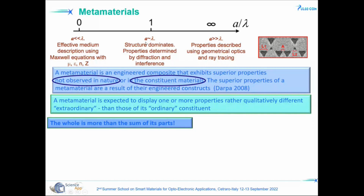When you have a structure where the lattice parameter is comparable with the wavelength of incident light, in this case the structure dominates, and this means that usually the properties of the interaction of these materials are mostly determined by the laws of diffraction. And in the case when the lattice parameters are much bigger than the wavelength of incident light, in this case the properties of materials are described by the use of geometrical optics.